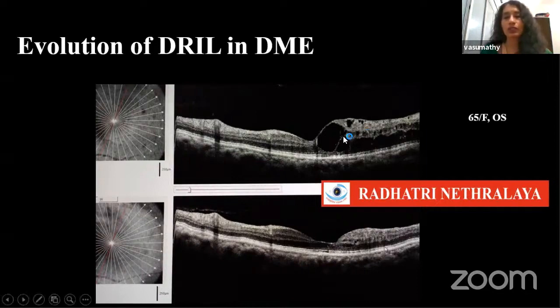This is one such patient of ours. And you see that there is a huge outer nuclear cyst which extends up to the inner nuclear layers. But just next to that, there is no DRIL. And this patient responded very well to anti-VEGF injections. And you can see that there is no DRIL here also.